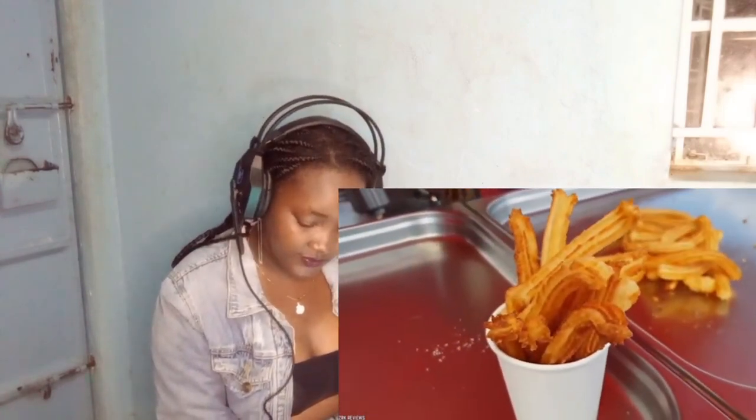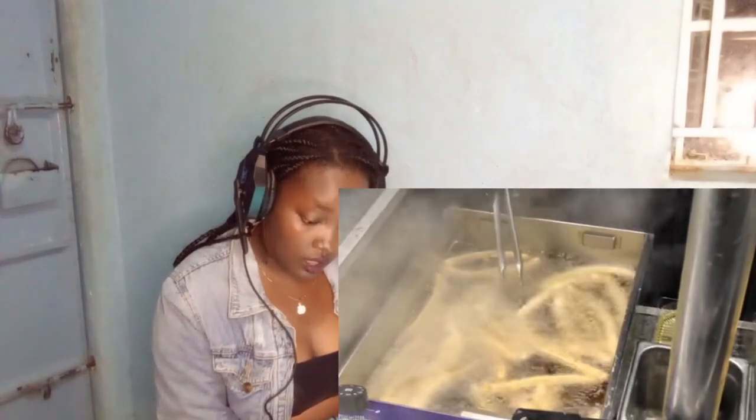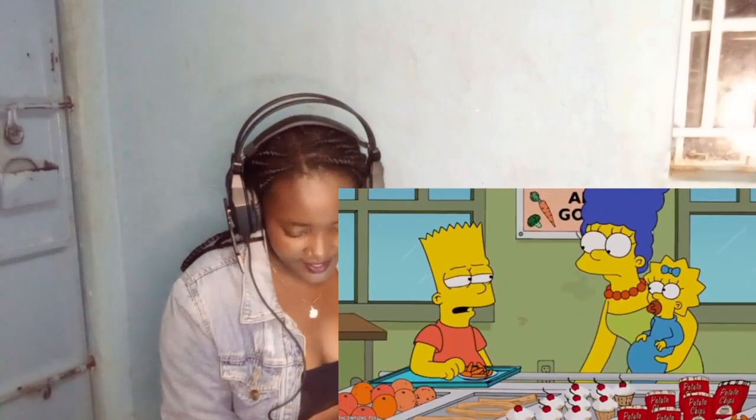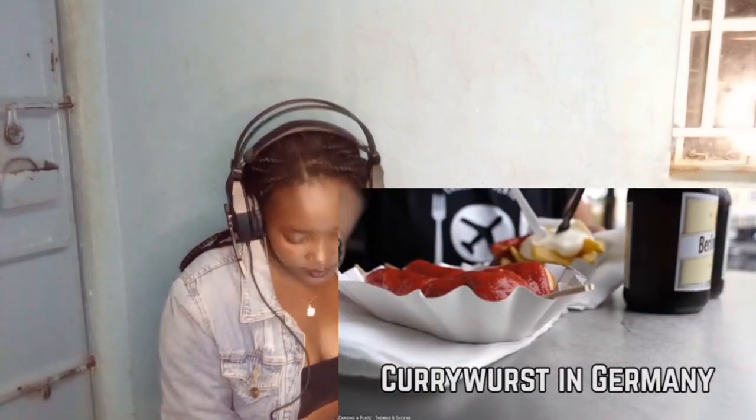Either way, we're very happy that churros came to be, because there's no question that they're one of the best street foods in the world. Mom, churros are good for you. They're ethnic. Currywurst in Germany. I don't know why you call it worst, it's the best.